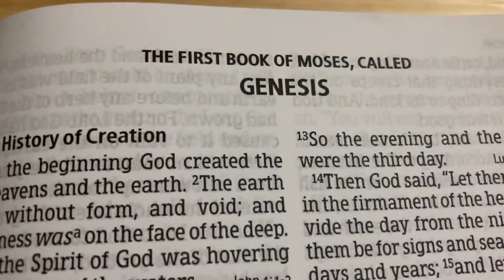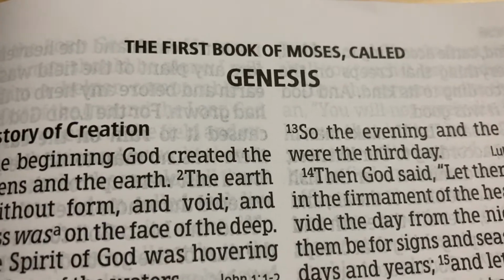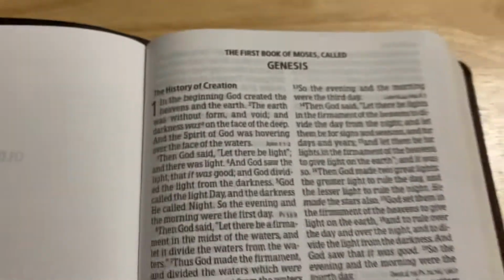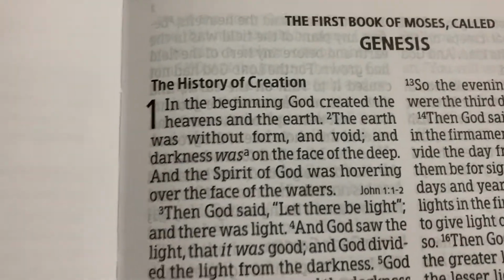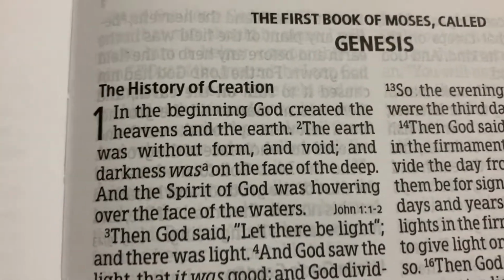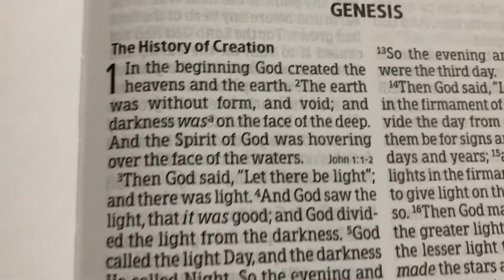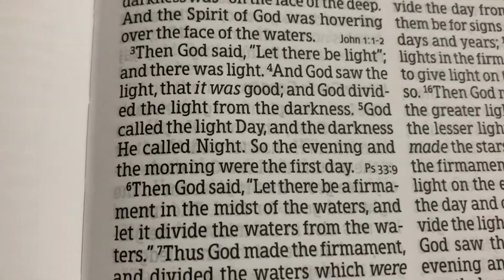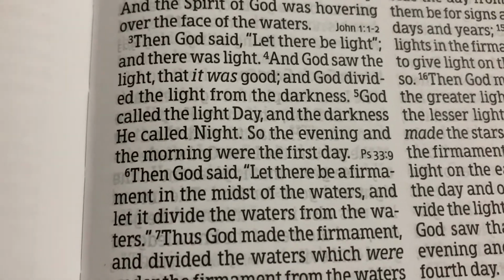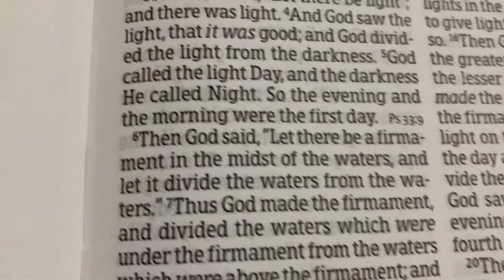All right. So here we can see that the title is in the middle. It is justified in the center, the first book of Moses called Genesis. And now this is really cool. This is something that I really, really like about this Bible. Look at that font. It's not that huge, but it's really readable. It is big. After all, it is a large print. So it has a big readable font.